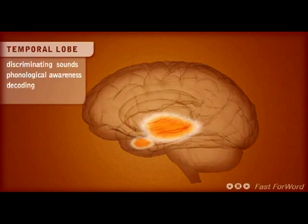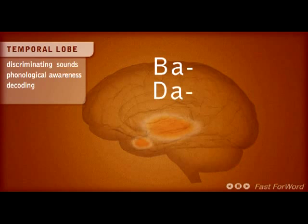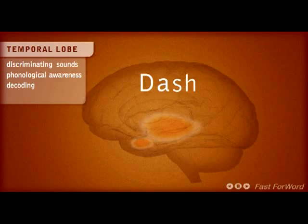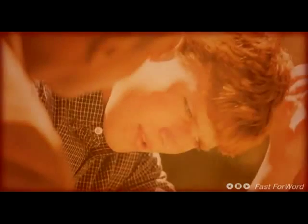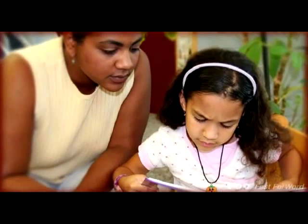Listen to ba and da. The consonant part of these syllables is only milliseconds long at the onset of the word, but misperception of this rapid sound can have vast repercussions when listening to instructions and information. Children who have problems in this area will struggle with phonological awareness and decoding words.